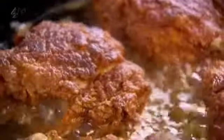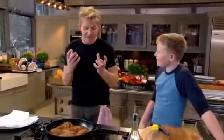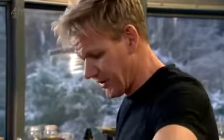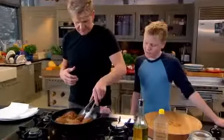Can we have this every day? Jack, fried chicken every day? No, definitely not. It's a treat and it's shallow fried, so once every 3 weeks? Yeah, sounds great to me.